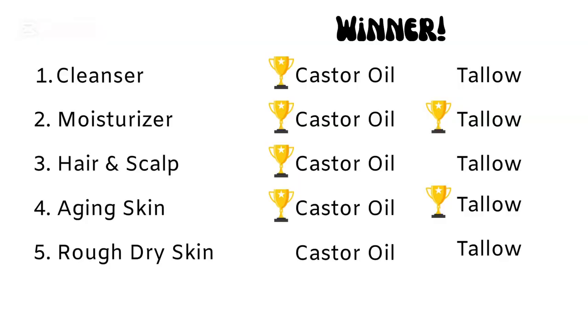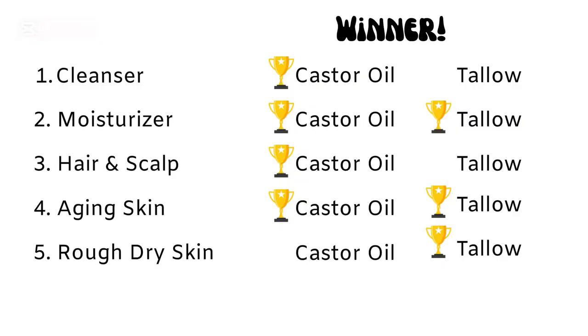Treating rough, dry skin. Both are excellent. I like the richness of tallow, and I know when I had a rash on my arm, I used aloe first. As it started to improve, I favored a small amount of tallow.